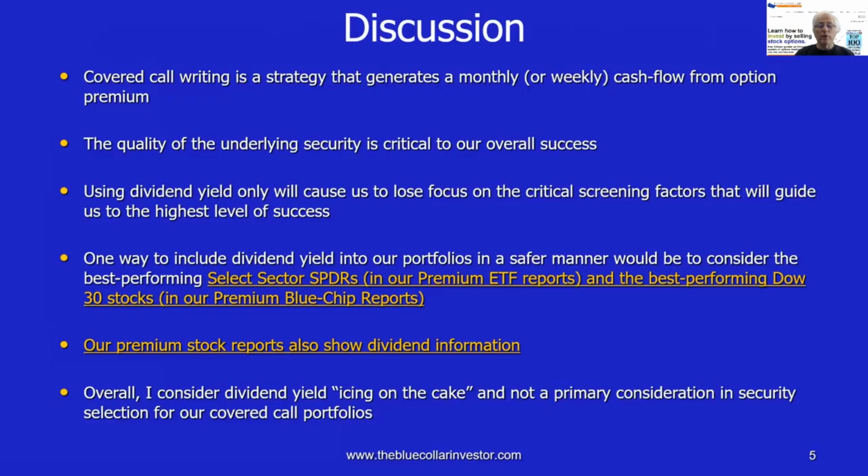That's why we must focus like a laser on the 3-pronged approach to screening for eligible candidates for covered call writing. If we use dividend yield, that will cause us to lose focus on the main important screening factors: fundamental analysis, technical analysis, and common sense principles.